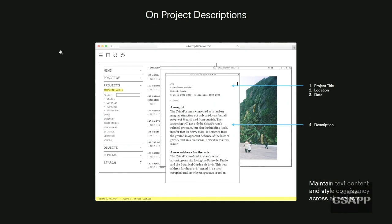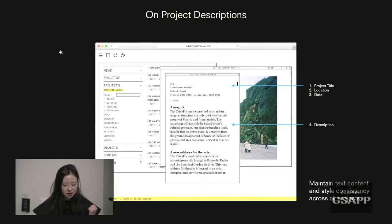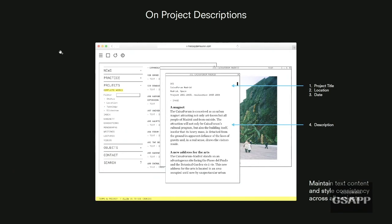And then this is just a screenshot of a particular project from Herzog and de Meuron. It's a project page from their website. Also, it's worthwhile looking at the websites of different architectural practices to see how they talk about their work and look out for any patterns that might inspire you in how you talk about your projects.